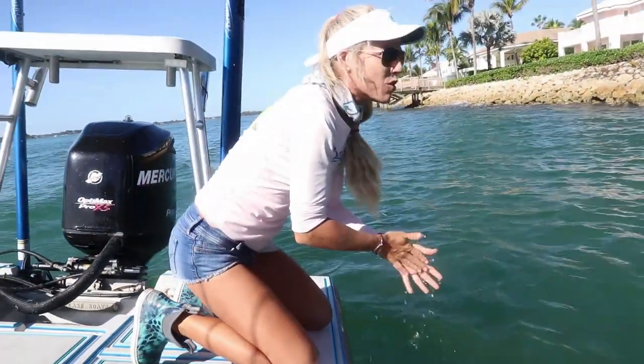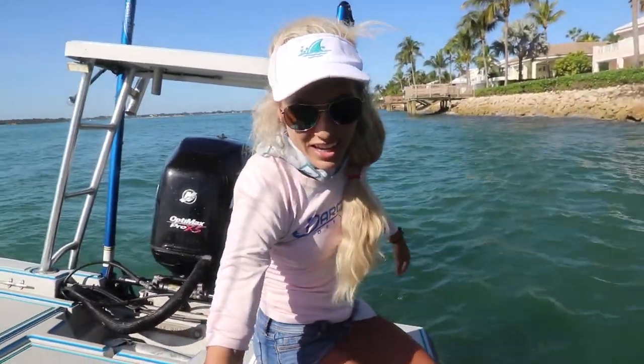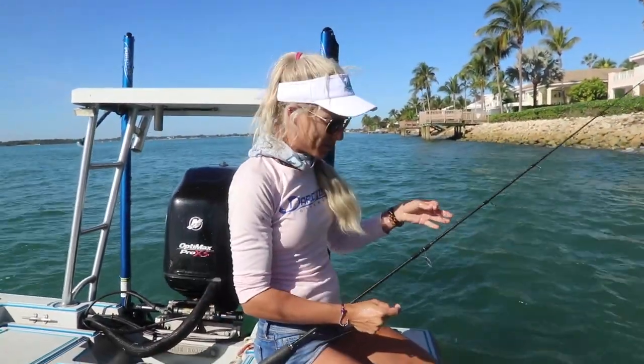Look at that. Let go. Snook kisses. Okay, dude. There he goes. Let go. All right, cool. All right, I think it's time to switch it up. We caught more than enough snook and I can't keep them. So maybe we want to try to get some dinner today. We'll see. So let's move on to the next phase of our fishing trip.